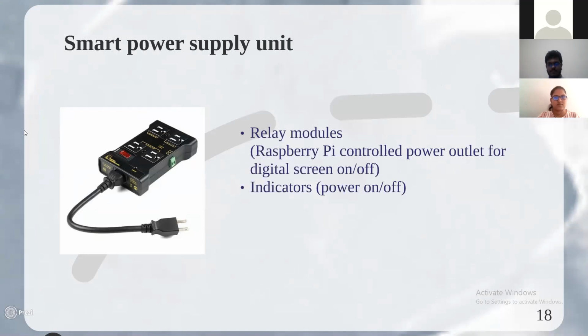The screen on/off will be controlled by the Raspberry Pi, the power outlet, and the user can do it using the web application. The web application has features like he can decide what time he wants the screen to be turned on, maybe the time he's opening the shop, and turn it off when he closes. So it can be automatically operated using these relay modules in the power supply unit. Next slide.